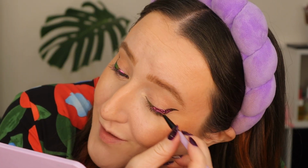I'm trying to block out the light a little bit. The way that that catches the light and goes green and red. I really hope that that is showing up, because it's a beautiful, beautiful shift. I really hope you can. Now, I just need to concentrate and do the other side. So that is the liquid eyeshadow on both sides. I really hope it's showing up, that duochrome.